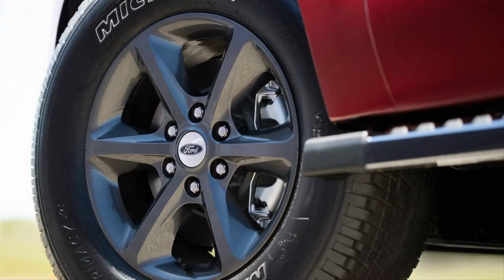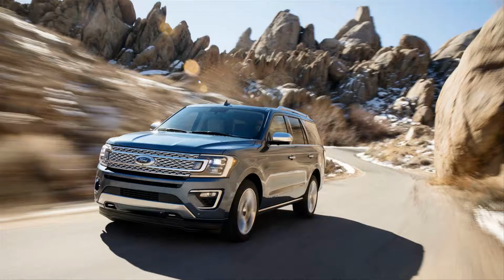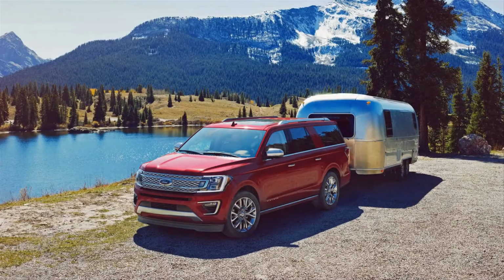Anyone who's spent time in a Ford F-150 will find the cabin of the Expedition familiar. The biggest difference is the giant center console, which houses a large knob for selecting transmission gears and a smaller one for the drive modes. The Limited and Platinum models are beautifully furnished with switches that feel upscale. Run your hand across the dash, doors, and on top of that console, and nearly every surface is well padded. This is a huge step forward from the last Expedition.